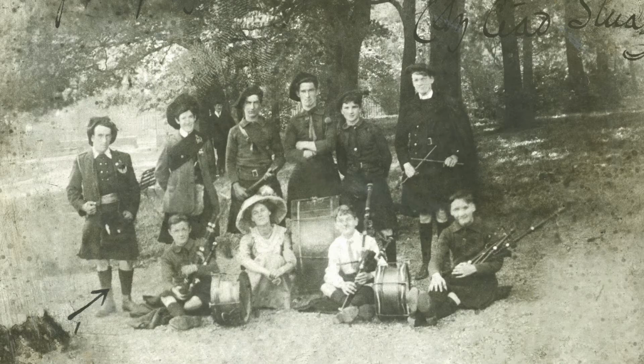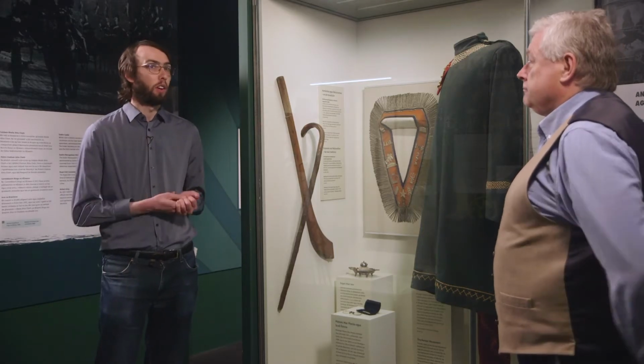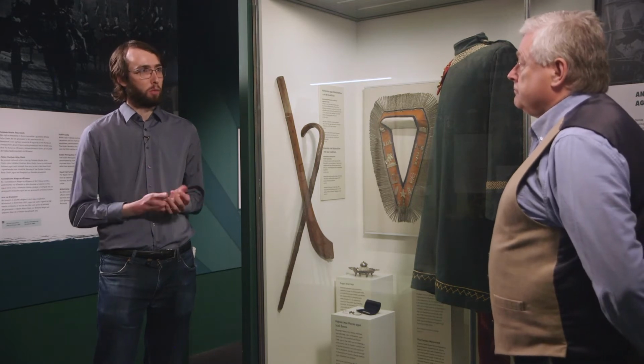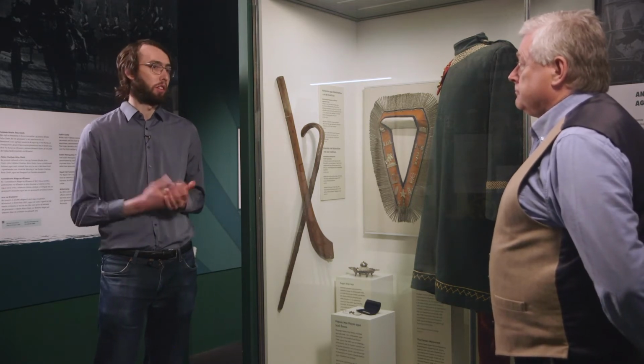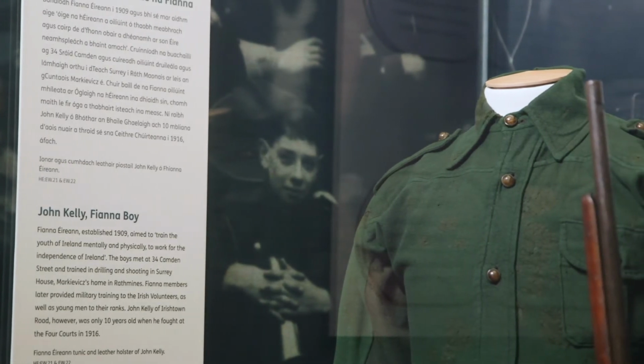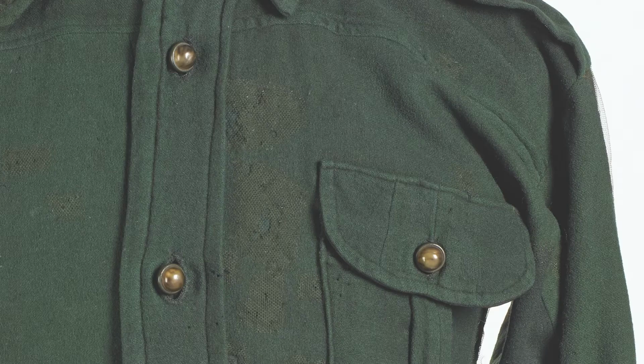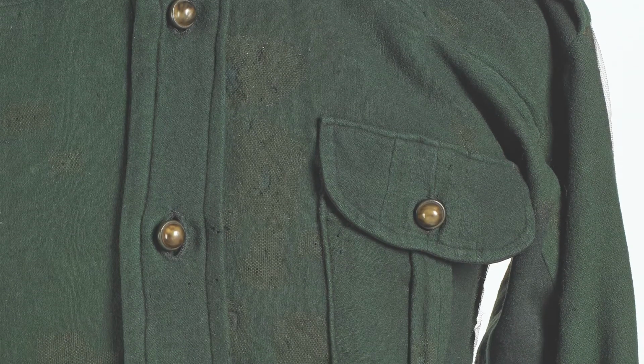Within groups like these, kids would have learned Irish traditions like Irish dancing and the Irish language, but they also would have been militarised, taught how to use weapons, and to bring weapons around the country. And here in the National Museum, we have the uniform of a boy called John Kelly, who would have been 10 years old, wearing his uniform when he fought in the 1916 Rising down at the Four Courts.